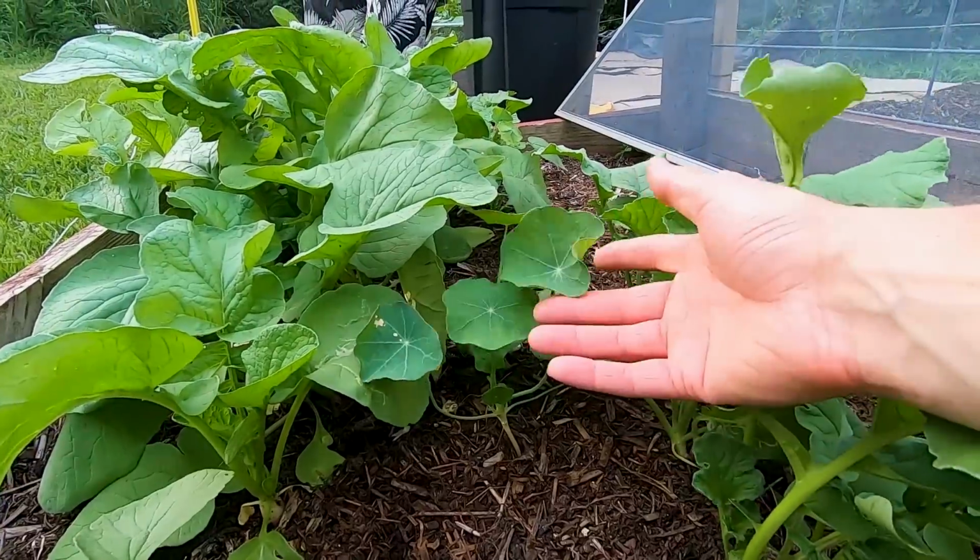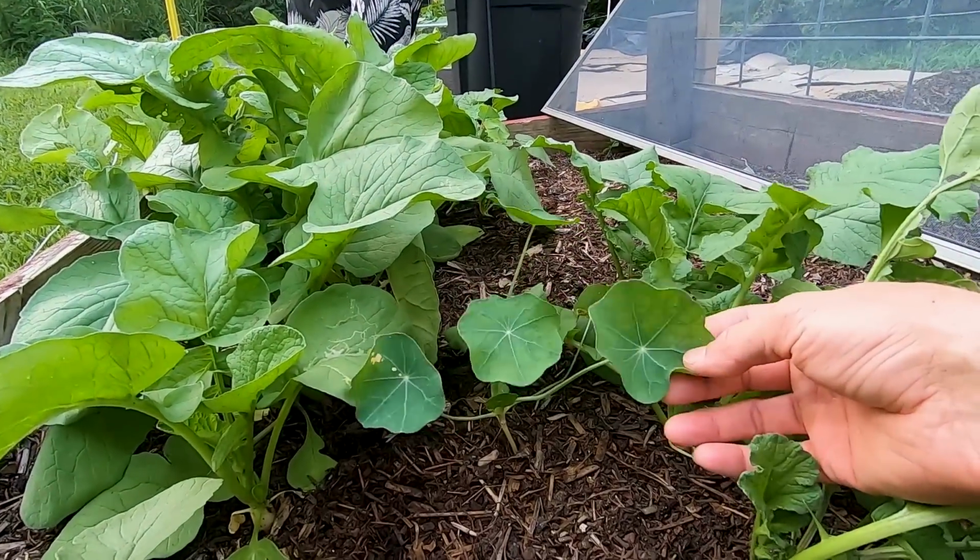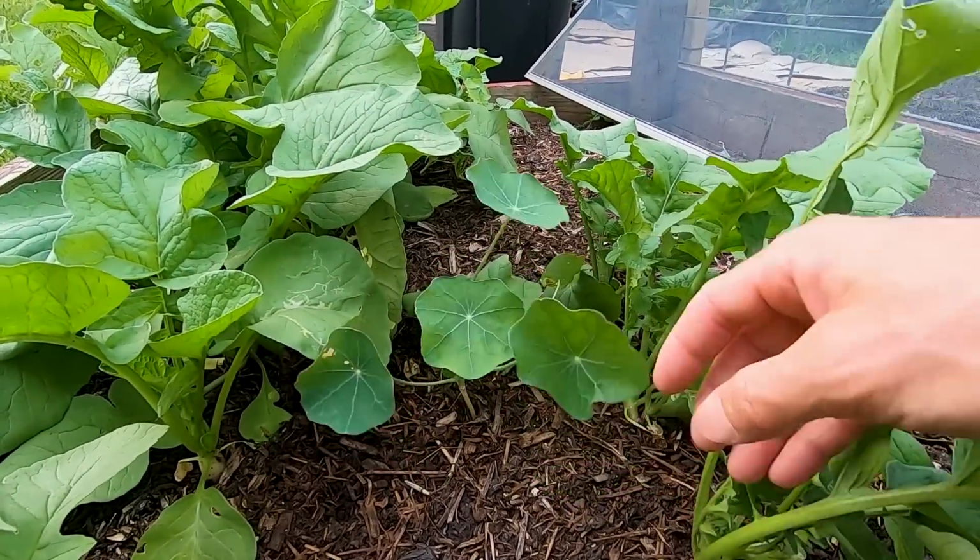What is this? That is the calendula or the nasturtium.